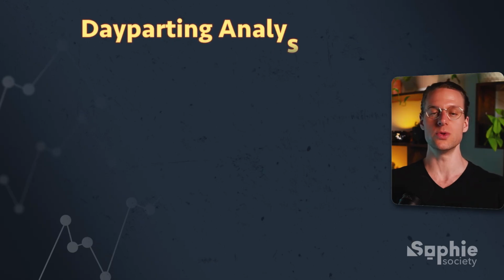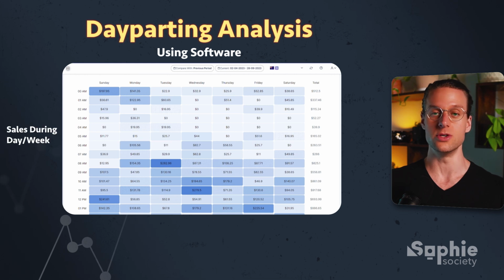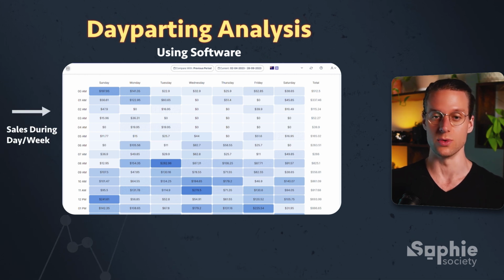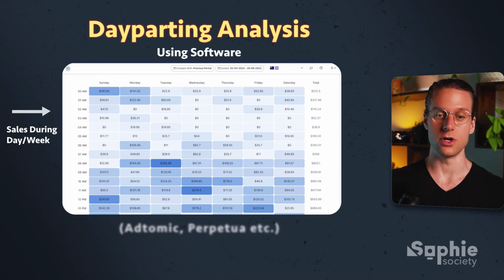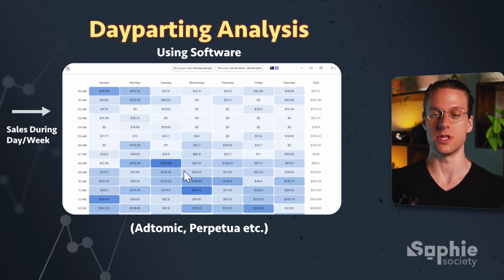Okay, there are two ways to do this. One is automation through software. The other is a manual approach using Amazon's own ad console and rules. So here's what it looks like using software. This particular software is Atomic, which allows you to do day parting based on the hour of the day. You can see the sales throughout the hour of the day. It gives you a nice little visual here. And then it allows you to create rules so that you can raise and lower your bid throughout these days.